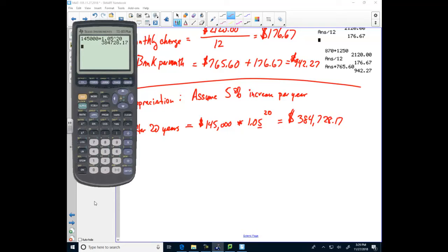By the way, I think I told y'all this. A rule of thumb: how long does it take something to double? You take the percentage as a whole number and divide it into 70 or 72. It's actually 72. 70 gets you really close. So 5 into 70 goes 14 times. So over the course of 14 years, we would expect our money to double. So our $145,000 doubles in 14 years at 5%. Okay, so that gives us 290,000, and then we've got 6 more years. That's how we got up to $384,000.